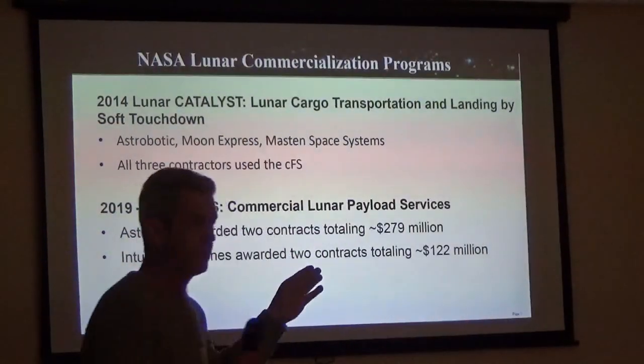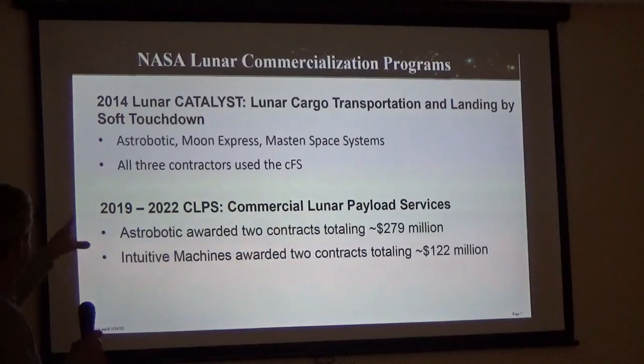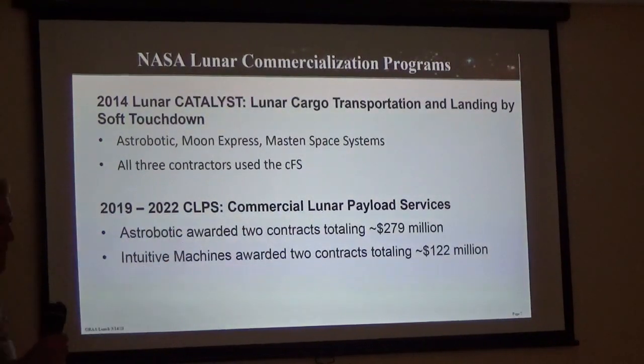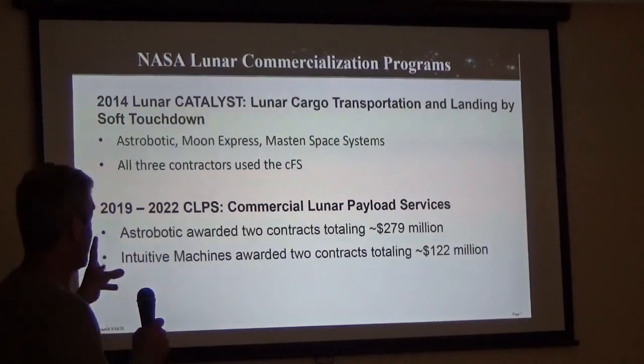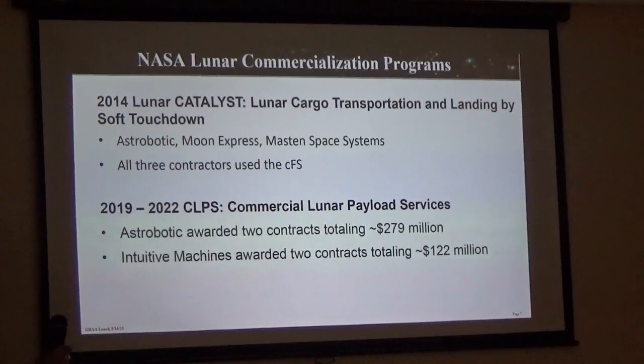And so here's a little bit about those programs. In 2014, and kudos to whoever came up with this acronym, because this is the NASA thing: Lunar Cargo Transportation and Landing by Soft Touchdown. That's it, but they could call it Catalyst, and the whole point of it was to help commercial and let us do it. And so there were 3 systems, Astrobotic, Moon Express, and Master, and all 3 of them were selected for using cFS. Moon Express, I think, went out of business, unfortunately, and Astrobotic bought Master. So now it's down to 2.